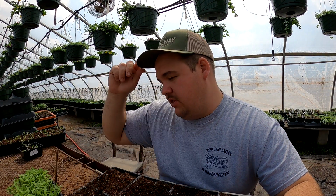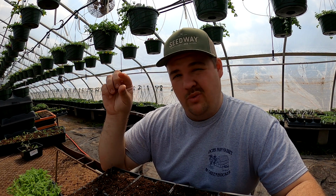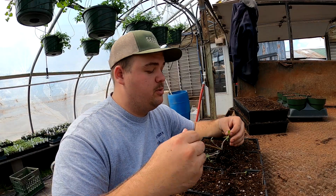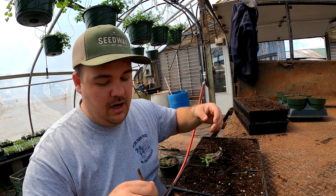We just got finished off with the Juliet tomatoes. Now we're moving on to a Sweet 100 cherry. Now these cherry tomatoes, they're not too small. The Sweet Millions are the really tiny ones, but these Sweet Hundreds get a nice size to them. These are our most popular cherry tomato, and this is what we actually plant out in the field, so we sell quite a few of them.